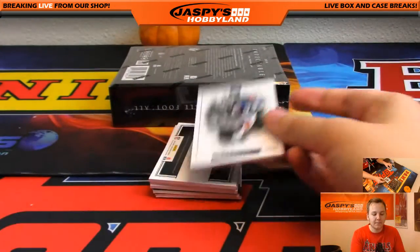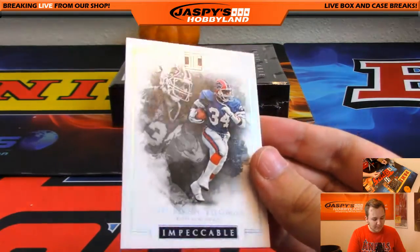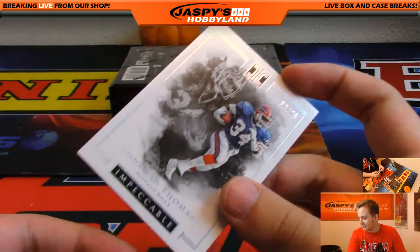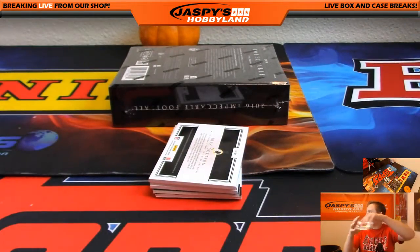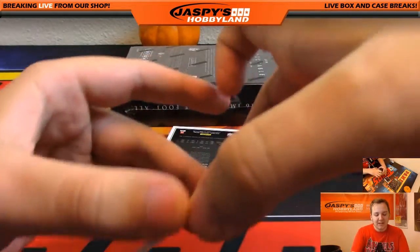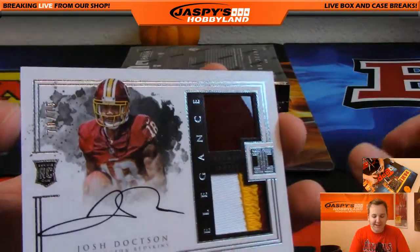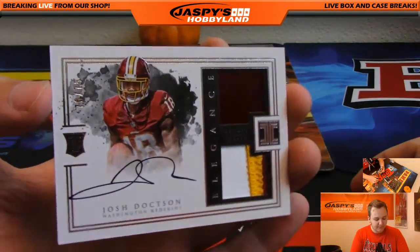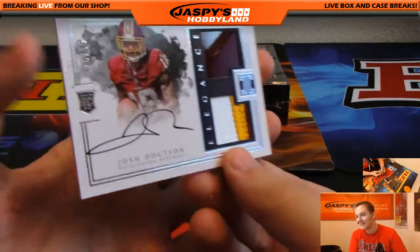William with that. We got 12/25, Thurman Thomas for the Bills. Ooh. Buffalo Bills, J. Tillman. Axel? You got any 130 sleeves? We got Josh Doxson patch autograph, 70/75 with the helmet in there. Redskins is John. There you go.